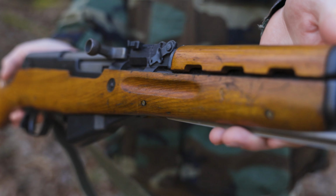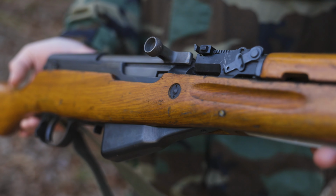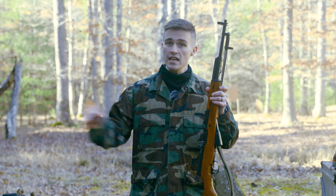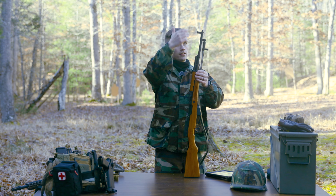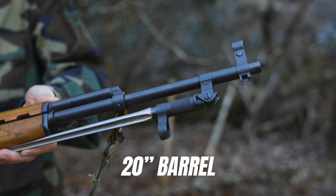As you can see, mine's got a little bit of wear on it. That's just because it's been used. It has very much been used. I've probably shot this gun more than pretty much any gun I have, just because of the length of it. I've been shooting it since day one. So this has a 20-inch barrel on it, an awesome barrel. This thing is incredibly accurate. It's a great little shooter.